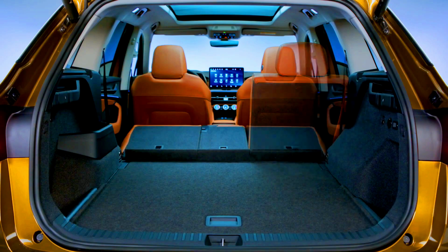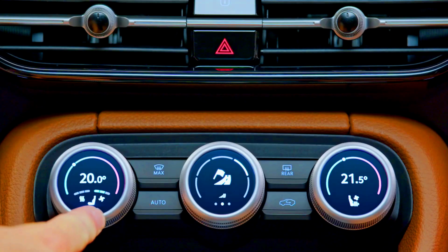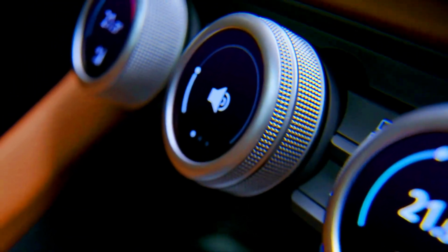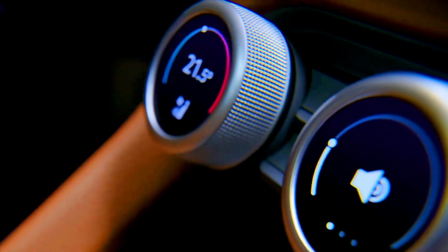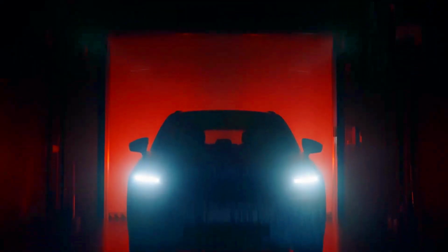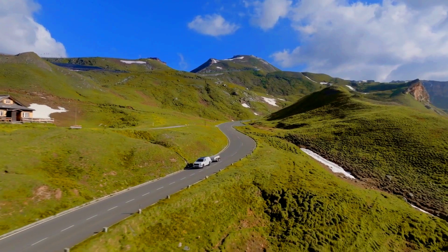As expected, practicality takes a hit as the Kodiaq PHEV has a cargo capacity of only 745 liters. That's 165 liters less than the regular 5-seat model. It should be mentioned that Skoda will sell the electrified version strictly with front-wheel drive and a 6-speed DSG.